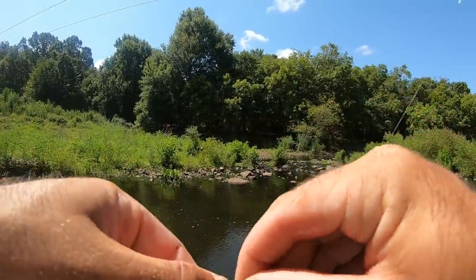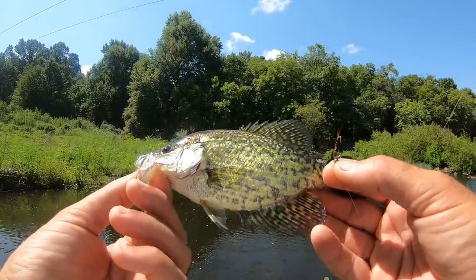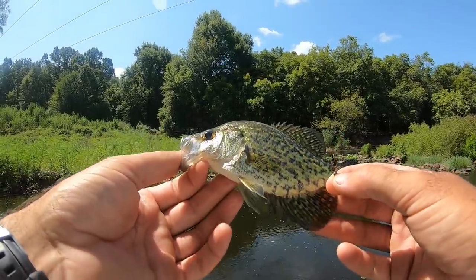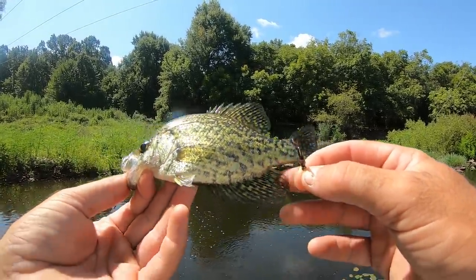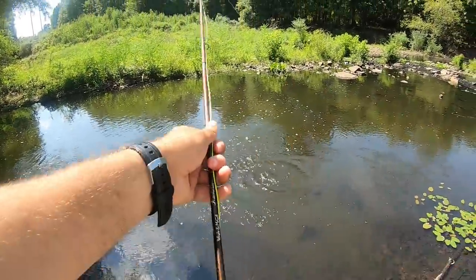Now, while we have kept crappie in fish tanks before, and they do pretty well in the fish tank, these guys require a ton of food, and that's just not something that we were really wanting to deal with this fish tank. We want it to be as easy as possible, so we're gonna let this guy go.